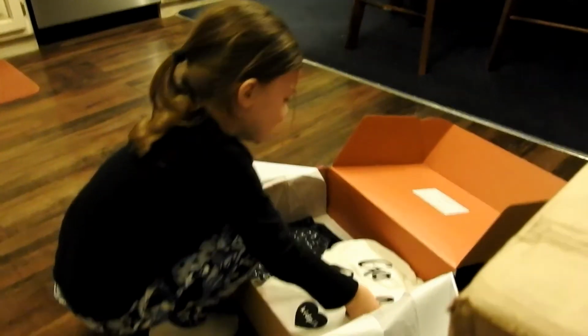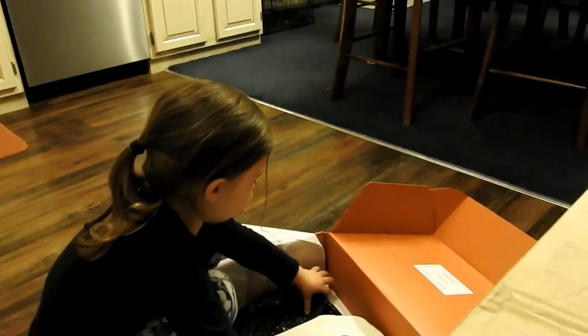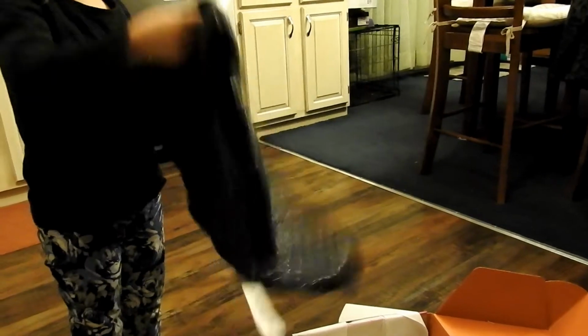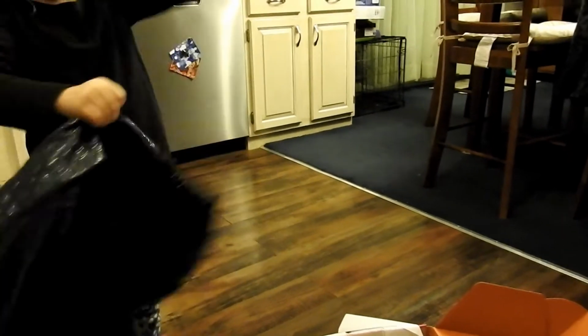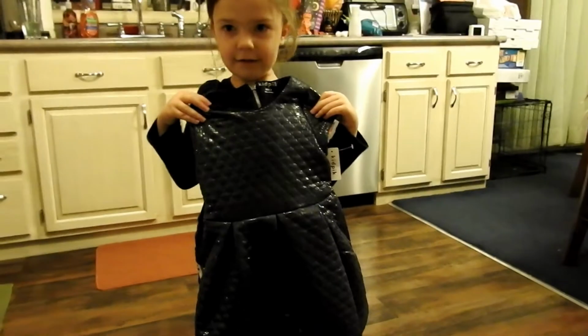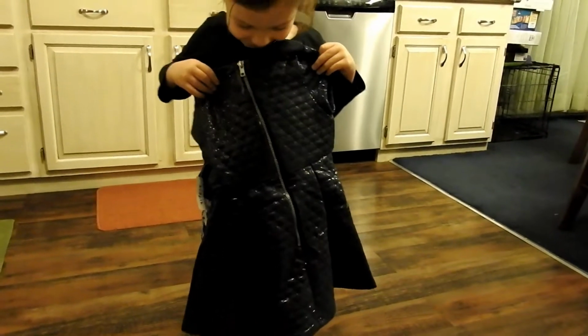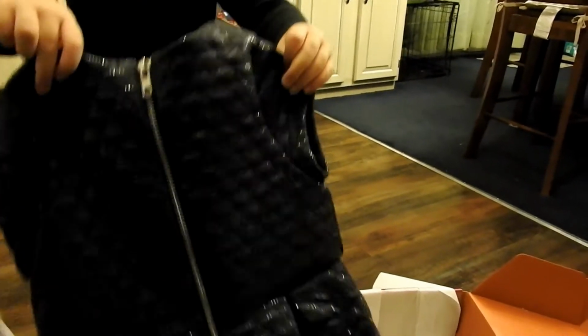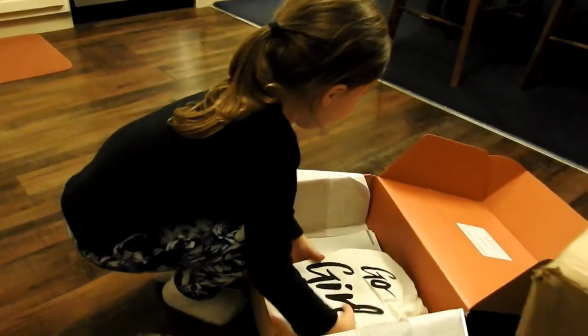Shoes. Nuh-uh. What's in the bottom of that box? What is that? I know. Turn it around the other way. The zipper goes in the back. Look at that. Super cute dress. Oh my goodness. Okay, let's see what shoes they got to go with this. I'm interested.